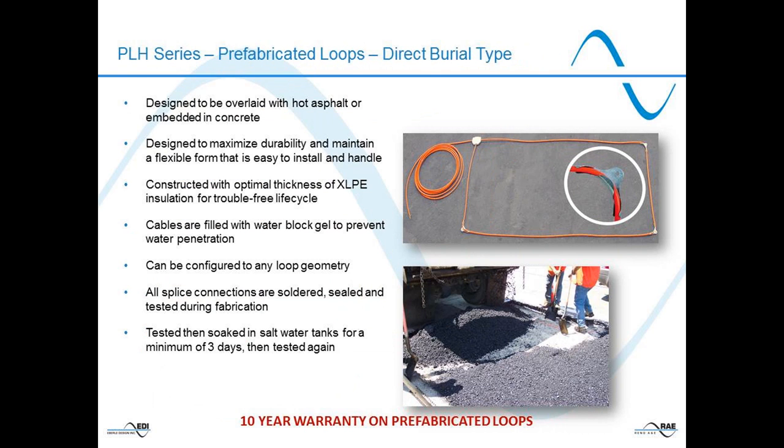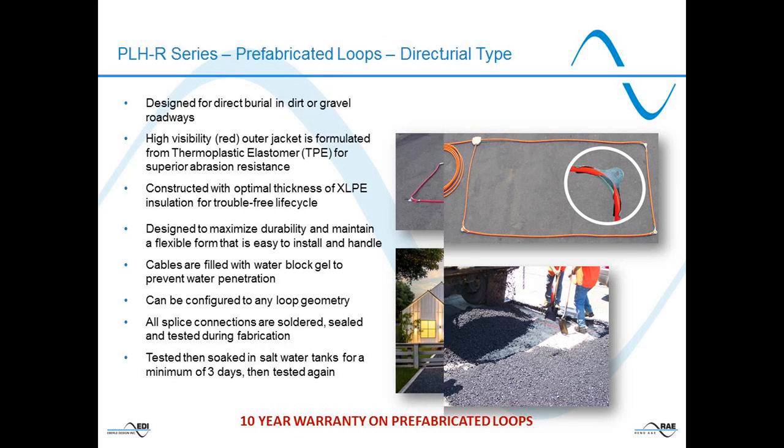The prefabricated PLH series direct burial loops are also designed for maximum durability and for temperatures up to 426 degrees Fahrenheit or 219 degrees Celsius, which will withstand hot asphalt being directly poured on the prefabricated loop. The series has multiple water blocking materials and multiple layers of cable, all of which incorporate XLPE insulation, including the actual 4 conductors of the loop wire. This loop can be configured for any loop geometry.